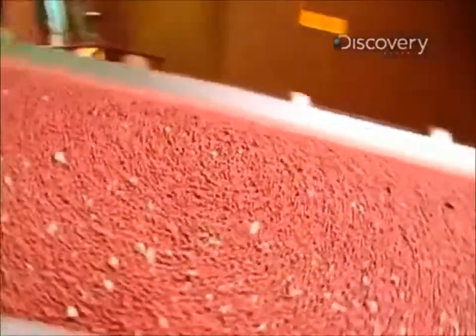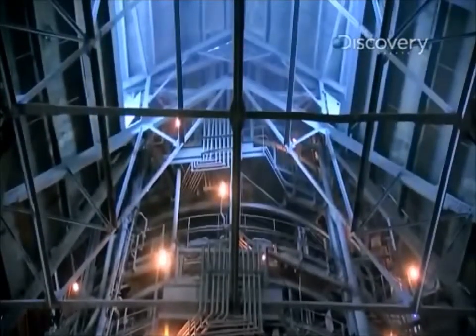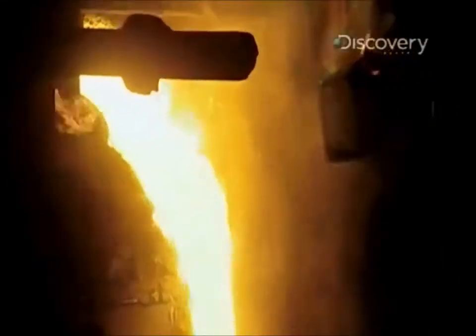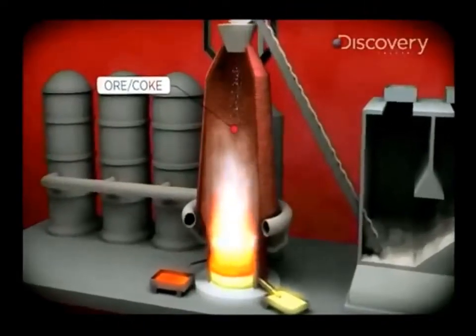Turning low-grade ore into the most used metal in the world starts at a 200-foot-tall furnace. This is where the iron ore is hit with heat generated by a type of fuel called coke. It's called the blast furnace because as the ore and coke flow downward, they're met by a 1600-degree blast of hot air.